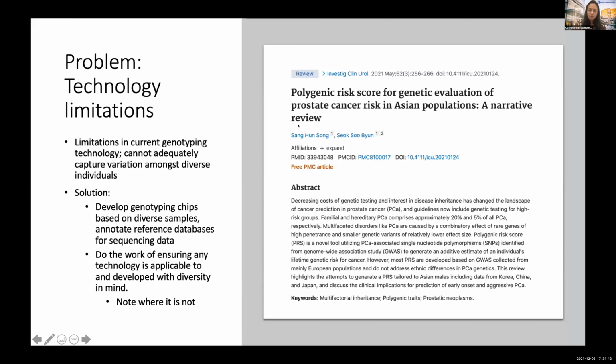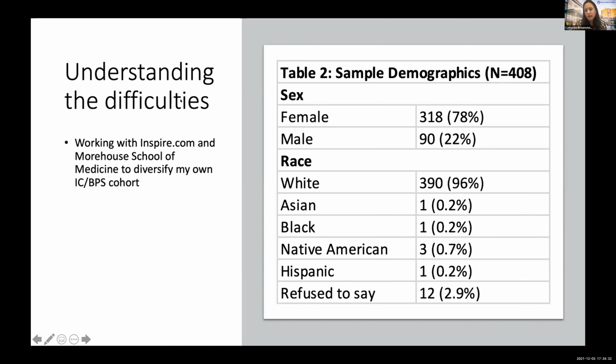Or make an effort to understand that training something on non-white populations may take a little more work. Here is a polygenic risk score for prostate cancer in Asian populations that was developed and tailored to Asian males. And then lastly is to do the work yourself.